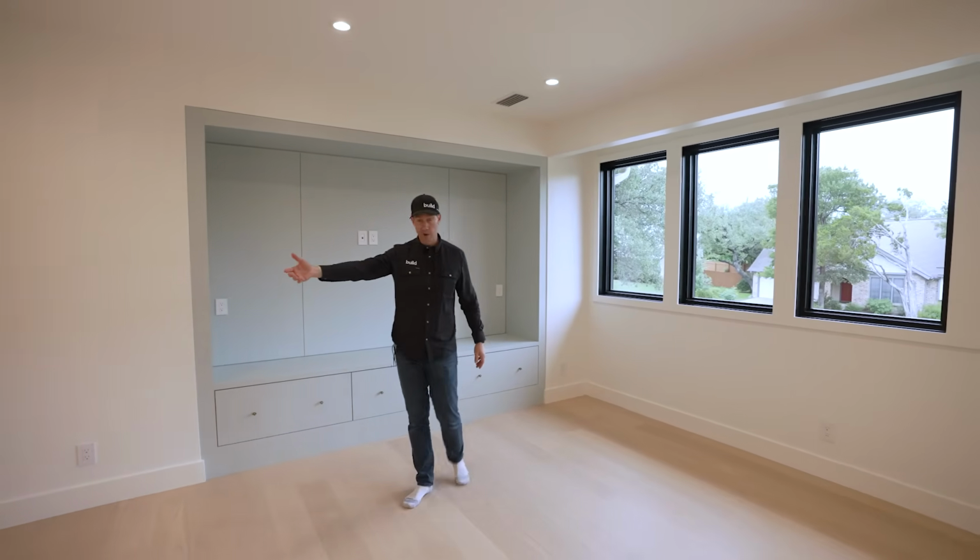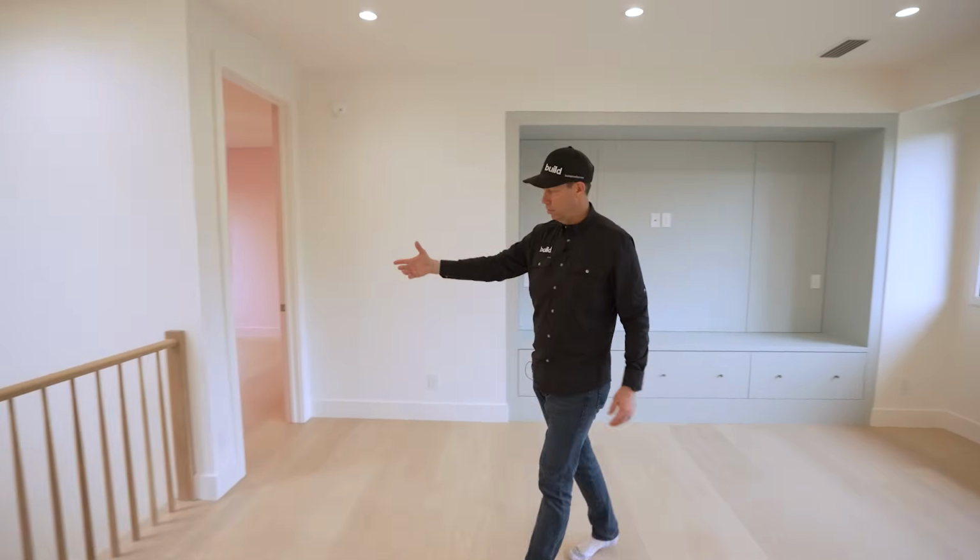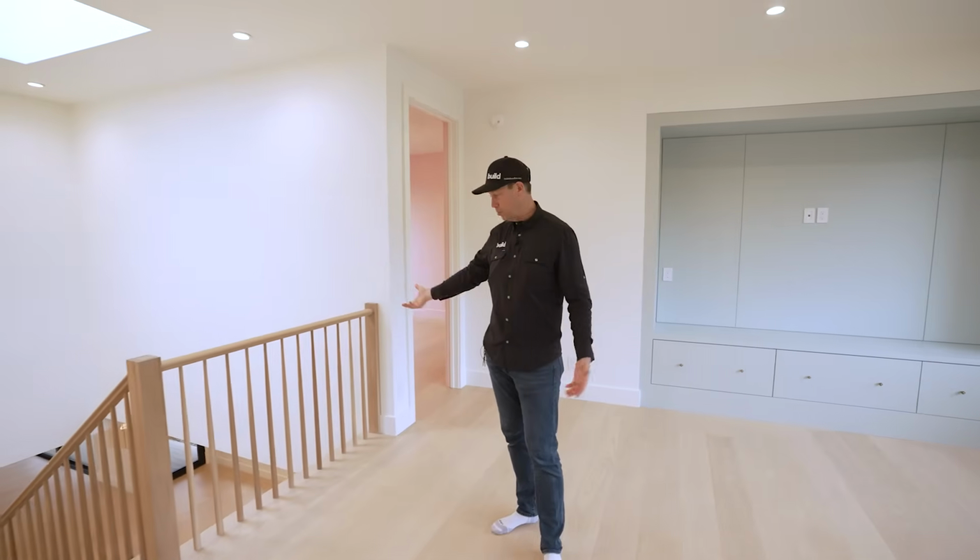But also with this railing right here, mom and dad are cooking dinner. Hey kids, come on down, it's time for dinner. It'd be really easy to connect.